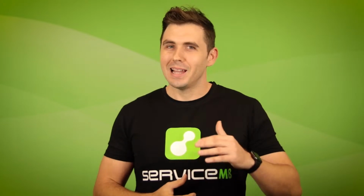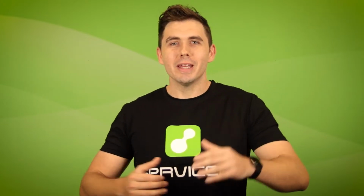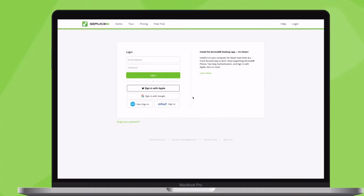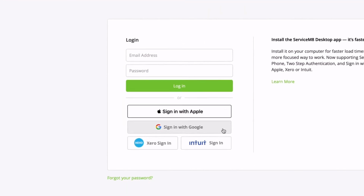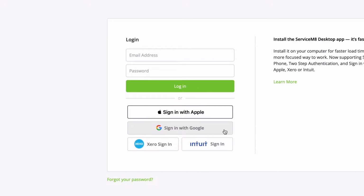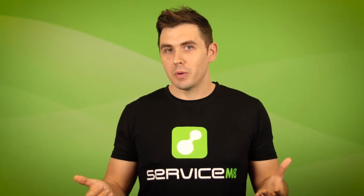Ready? Let's go. First, we made it easier to get into ServiceM8 with Google Single Sign-On support. So if your business uses Google Workspace, along with Apple, Xero, and QuickBooks Online, you can now log in with Google, saving you from needing to use a password.